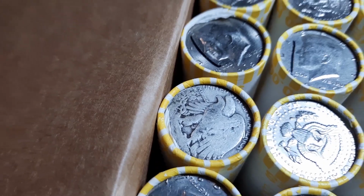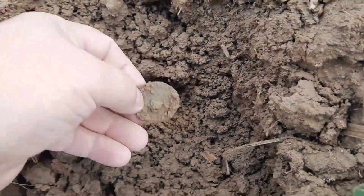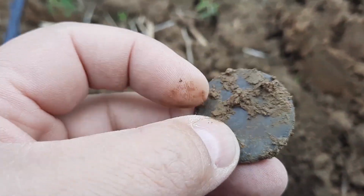We got us a Walking Liberty quarter. My first find since I come over to bottom feed with Scott. Looks like we got us a big old dandy button. Let's see what we have.